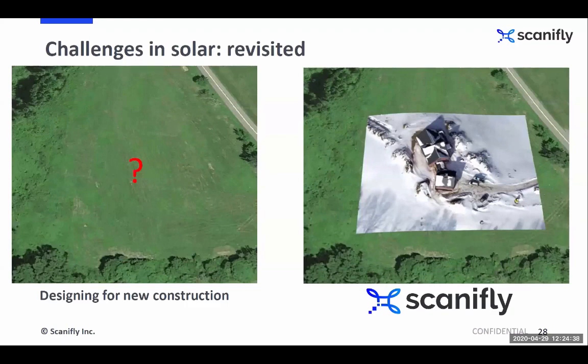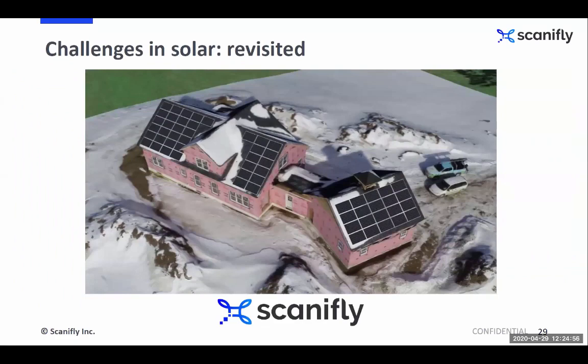So including that building there in the satellite imagery. You know, we can go from not having any imagery or the building included in the satellite imagery to 3D mapping that area and placing that 3D model on top of that satellite imagery, and thus you can design in Scanifly.